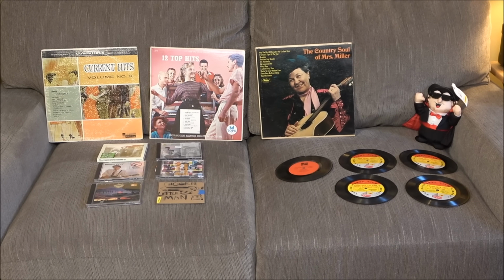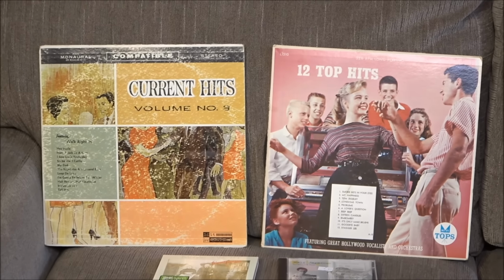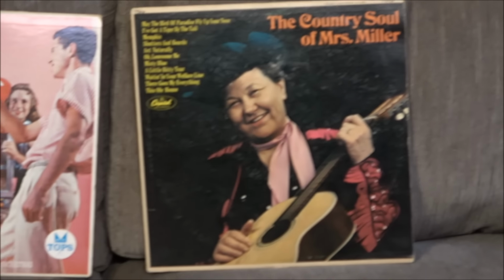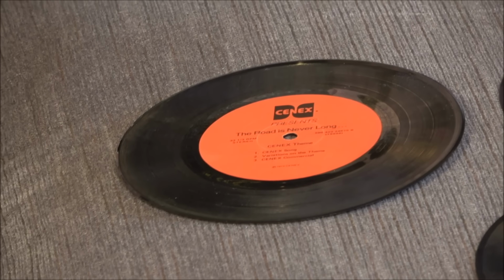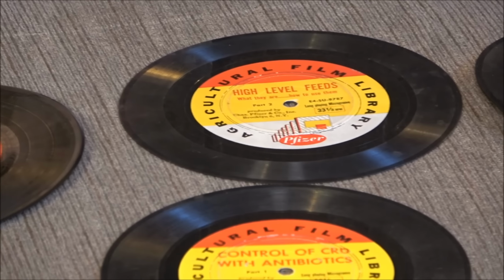And the final haul for this episode consists of 3 LPs, two fairly early record ripoffs candidates, and the country soul of Mrs. Miller, which has never been reissued, and I can't imagine why. Otherwise, 5 7-inchers, one from Cenex gas stations, and 4 from Pfizer to go with some film strips of theirs that were, alas, nowhere to be found.